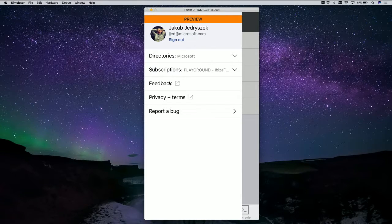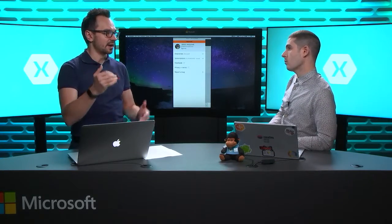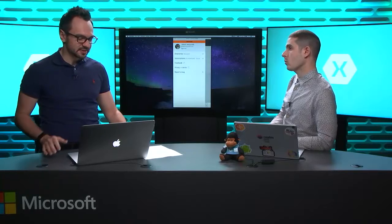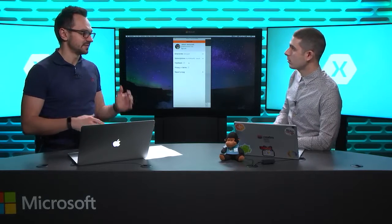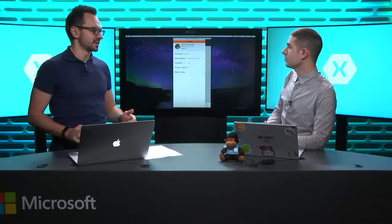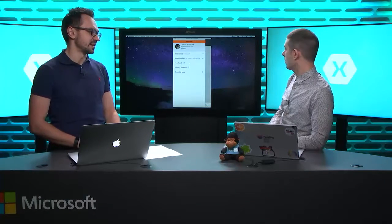If you go to Azure Portal feedback, you can see the top voted features that are in progress, because we try to deliver our features based on what users need. So if you need something in this app, definitely go to feedback, vote for other stuff, and I'm pretty sure that we'll get it done sooner or later.